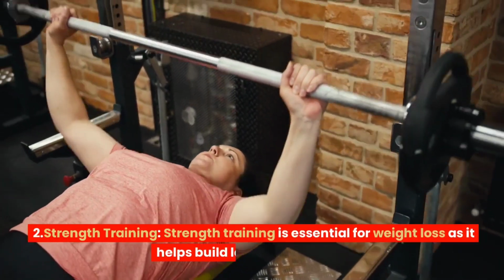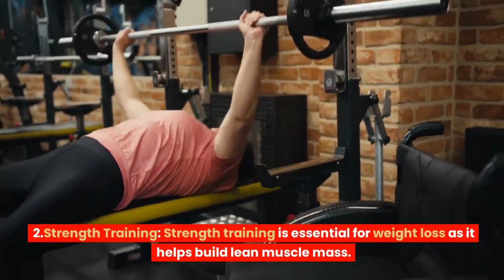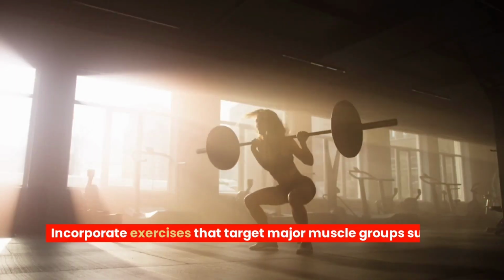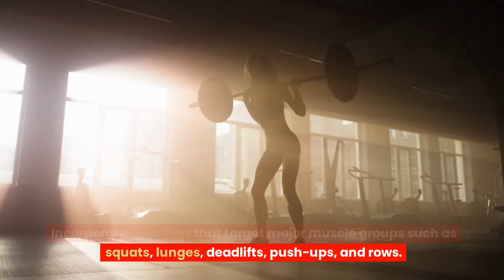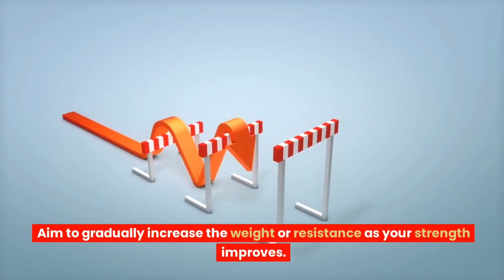2. Strength training. Strength training is essential for weight loss as it helps build lean muscle mass. The more muscle you have, the more calories you burn, even at rest. Incorporate exercises that target major muscle groups such as squats, lunges, deadlifts, push-ups, and rows. Aim to gradually increase the weight or resistance as your strength improves.